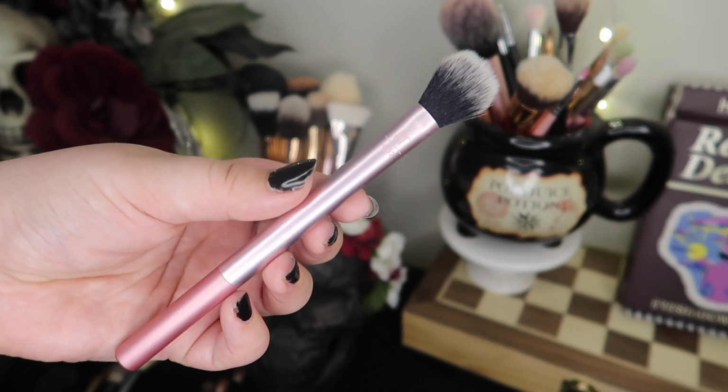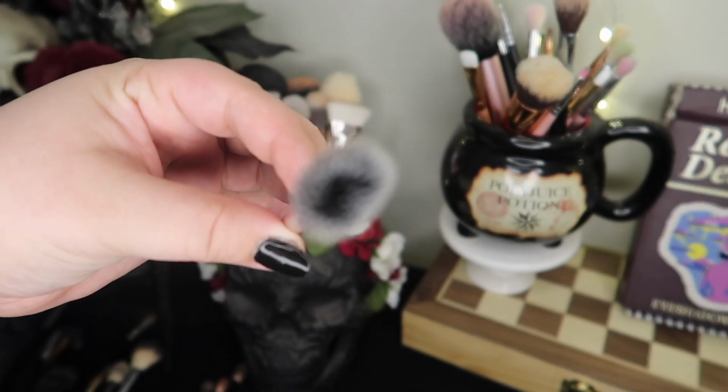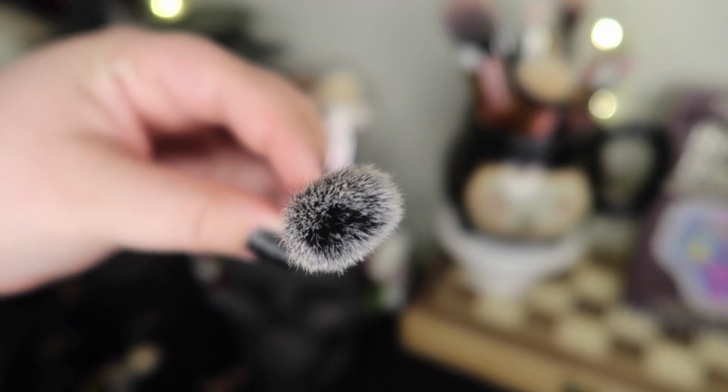So to be quite frank, until I find a brush that works just as well, I'm stuck with this one for now. For a more targeted highlight, either with a loose highlight, or if I really want to get a blinding Cupid's bow highlight or right above the cheekbone, this is from Real Techniques, and this is the setting brush. So this is not a highlight brush, but I use it for highlight and it works perfectly, especially for a little highlight on the tip of the nose. It works great if you're looking for a really condensed, bright highlight.